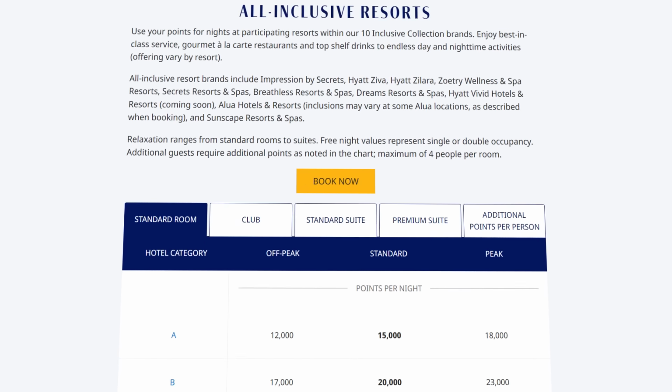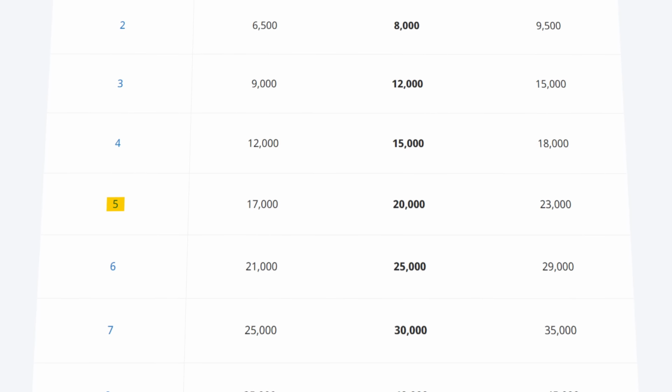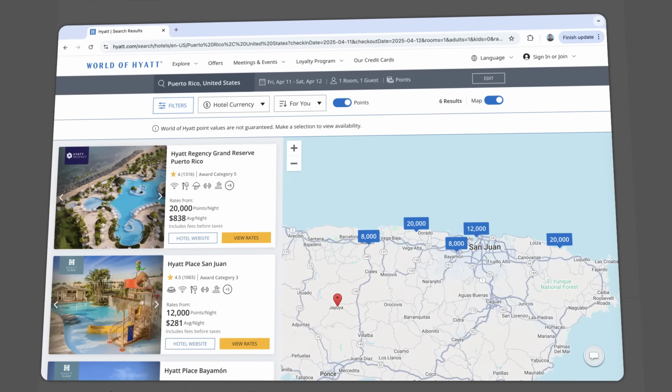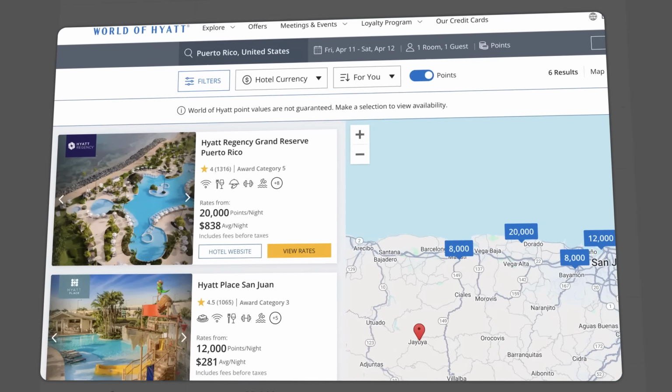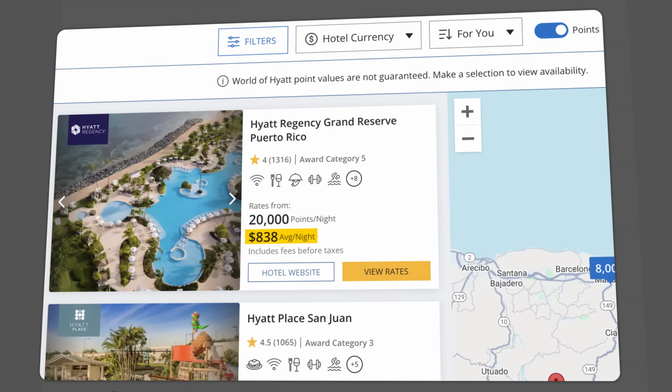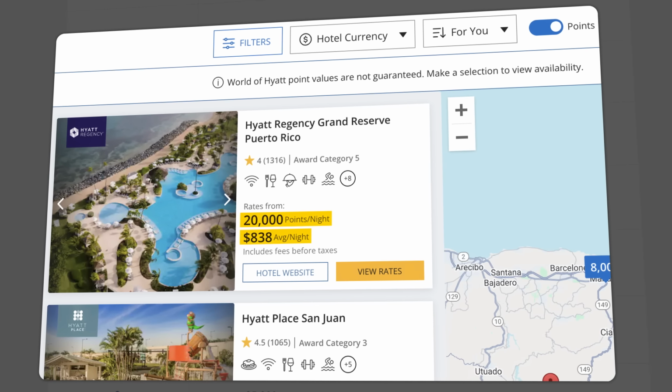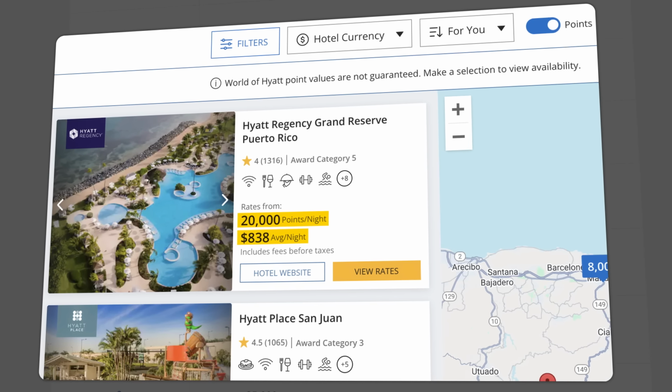To give you an example, a Category 5 Hyatt hotel has a standard rate of 20,000 points per night, and one of my favorite Category 5 properties is going to be the Hyatt Regency Grand Reserve Puerto Rico, where you can see here that one night in April cost $838 in cash, or by using a Sapphire card, you could transfer 20,000 Chase points into 20,000 Hyatt points to book that instead.